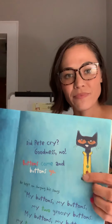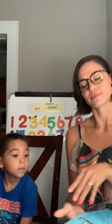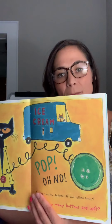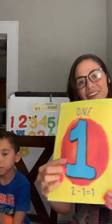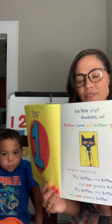Here is Pete. And his shirt's going down because now he's got two buttons left. So Pete is somewhere. Where's he at? Ice cream. He saw the ice cream truck. Pop. Oh no. Another button popped off and rolled away. How many buttons are left? One. There's the number one. Two buttons take away one button is one button left.